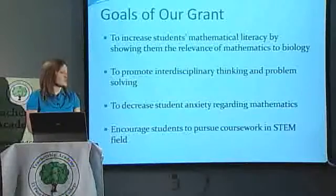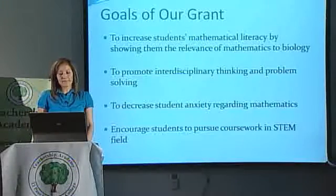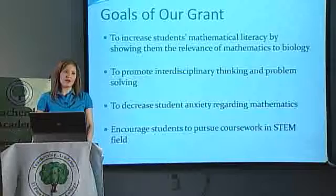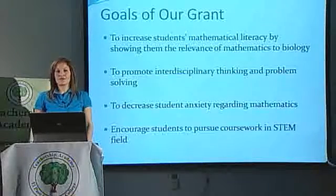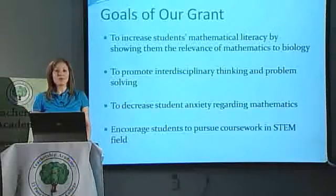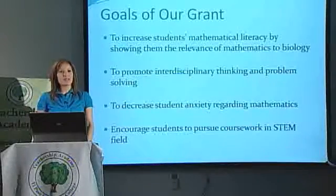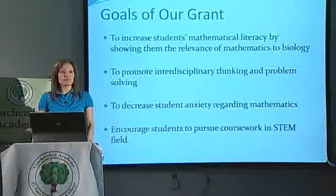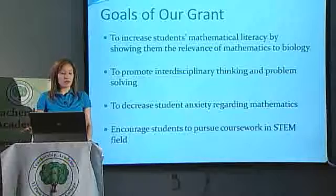The purpose of this grant is to increase students' mathematical literacy, showing them the relevance of math and biology. As a math instructor, my students always ask me, why do I need to learn this? What's the point of this? And in all of my classes, I do try to tell them examples of how all of my topics are related to some sort of real-world topic.